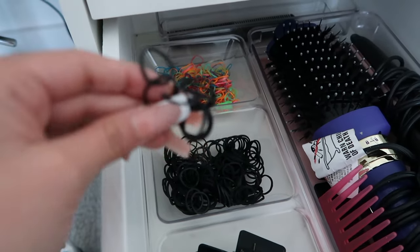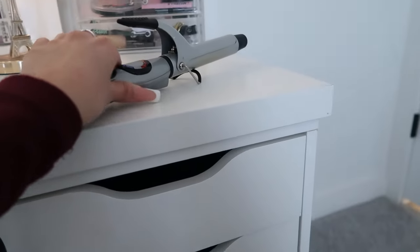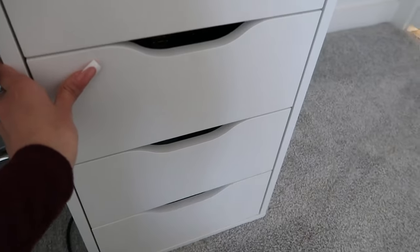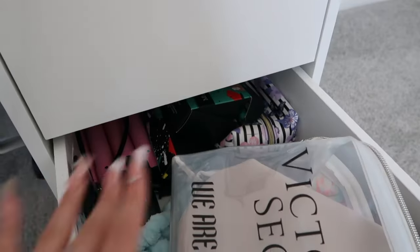These little rubber bands for my hair as well. And then my curling iron, I was using it earlier, so I'm just gonna keep that there since it's still hot. And then we have more hair tools. I love hair care. In this drawer, we have more random stuff back there.